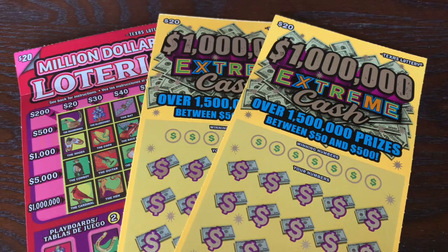Today's content is made possible by her, and we have two of the $20 1 million Extreme Cash and one of the $20 million dollar Loteria tickets. So a big $60 session. Now the $20 Extreme Cash has actually been pretty okay to us. Nothing crazy, but we've had a few $75 wins on that ticket, which is fairly good compared to how I generally do on $20 tickets.